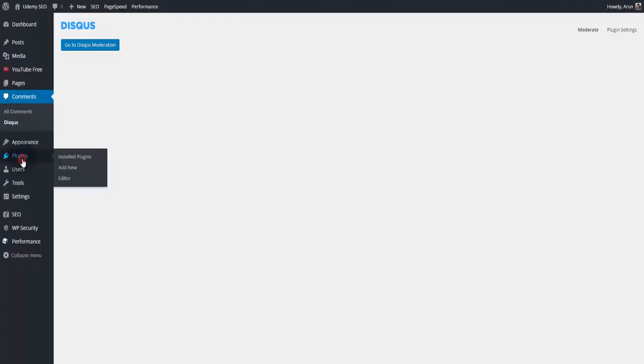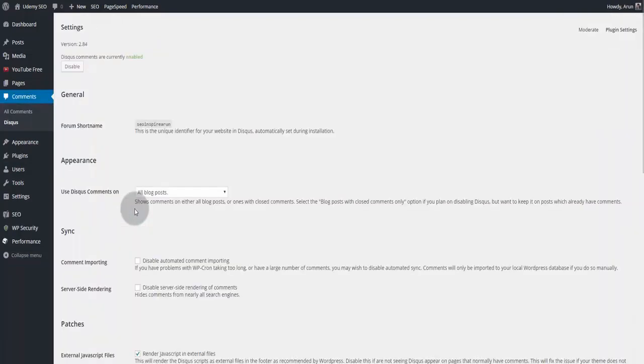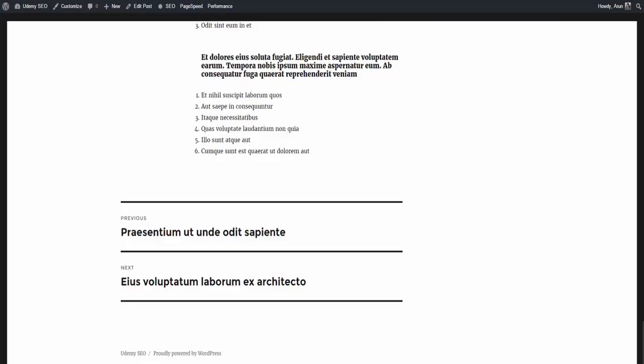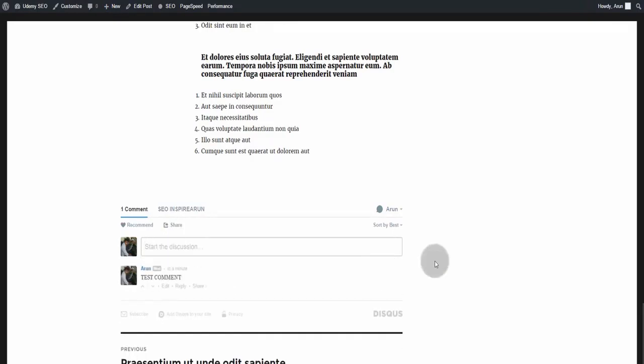In such a case, go to Plugins, that is the Installed Plugins page, and then click Settings on Disqus comment system. You will be taken to this page. Come down and untick external JavaScript files. This will render the Disqus scripts as internal files, unlike external files which we opted for earlier. So click Save. Now refresh this post and you will see the Disqus comments. See, it's appearing. Let's make a test comment. Our test comment has appeared. So this is how you can add Disqus comments to your website.